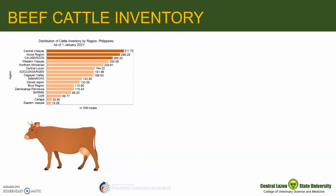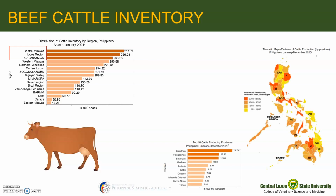In the beef cattle industry, Central Visayas, Ilocos Region, and Calabarzon recorded the highest number of beef cattle population. This accounts for around 33.4% of the country's total beef cattle population. In terms of production, here is a thematic map of the Philippines showing the volume of cattle production per province based on the PSA data last 2020.